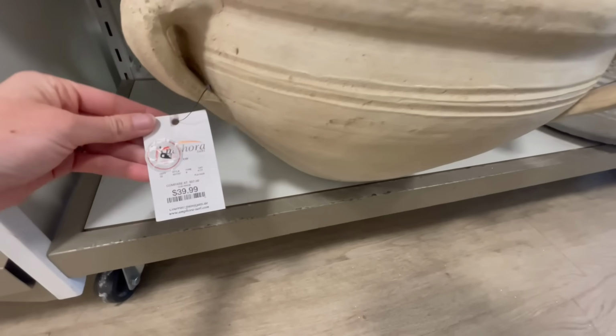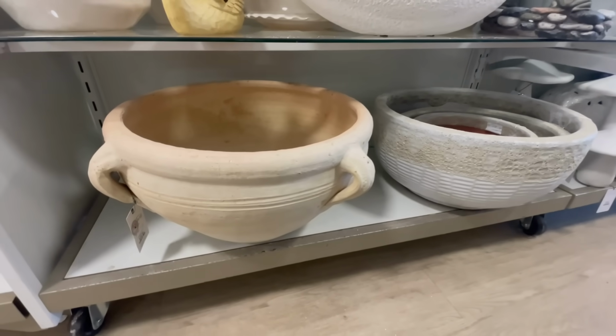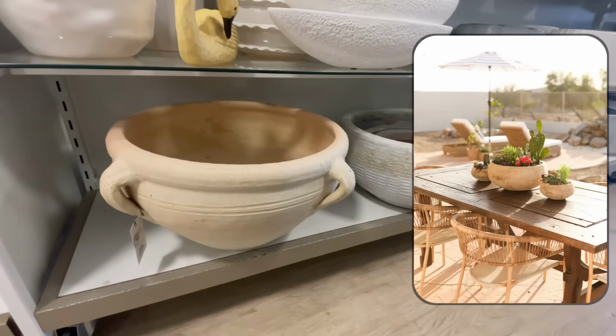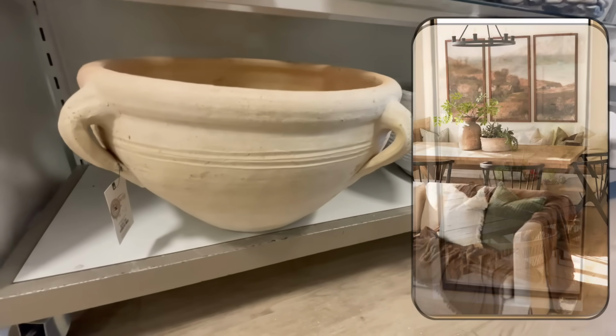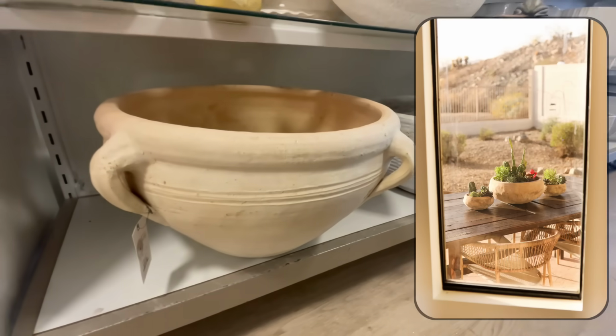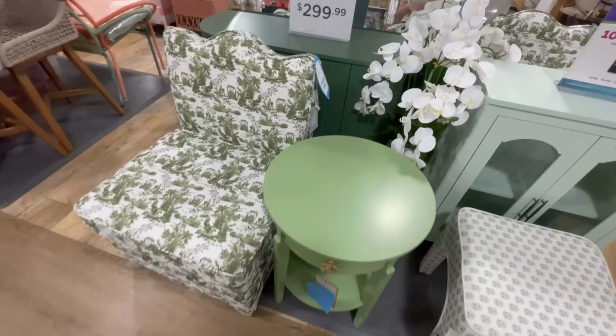Another piece that I felt looked a lot more expensive than it was is this large handled bowl planter. And pieces like this are really beautiful for styling on a dining table because they're large and help to create a focal point, but they're also low so people can still make eye contact and you don't necessarily have to move them when you're entertaining.